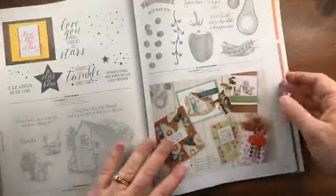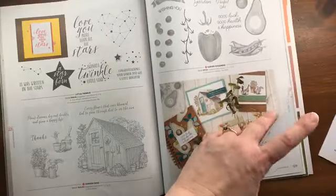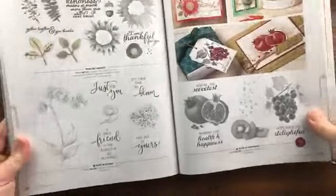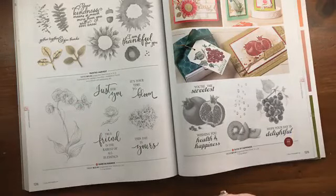But if you love to garden, if you love vegetables, it's a beautiful set. So if you've been thinking about these, if these have been on your list, then you should get them. I think all three of these, let's see, Rare Blessings, Slice of Happiness, and Painted Harvest. These are all on the list too.